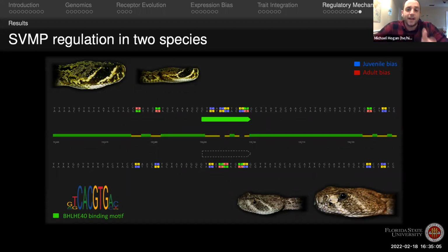And finally, we can see a clear story where a couple mutations generated changes to the BHLHE40 binding affinity between the eastern and the western diamondback at this location. The expression tests from earlier told us that adult eastern diamondbacks produce more of this transcription factor than the juveniles. So when BHLHE40 sticks to this location, it likely somehow switches off the nearby SVMP genes in the adults.